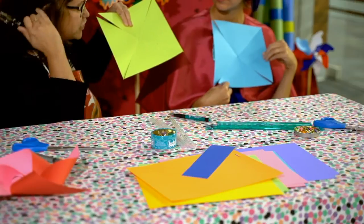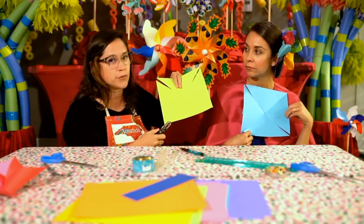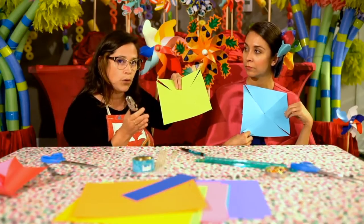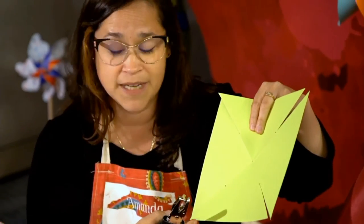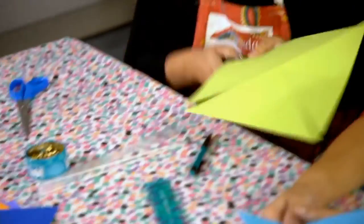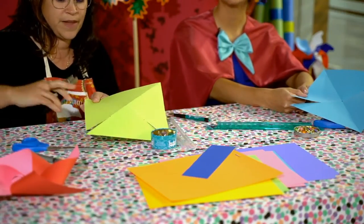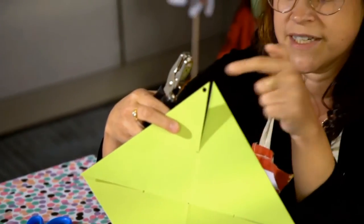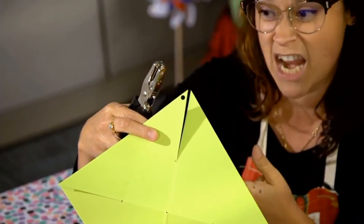So you want to punch it kind of in the middle, as close to the corner as you can without punching through it. You want to make a hole without making a hole that comes off the paper, because then it won't catch. Okay? So I'll show you what I mean. I'm going to put my hole puncher there. Do you see how when I punched it, it still stayed on the paper? That's what you want to do, because otherwise it'll tear and it won't spin.